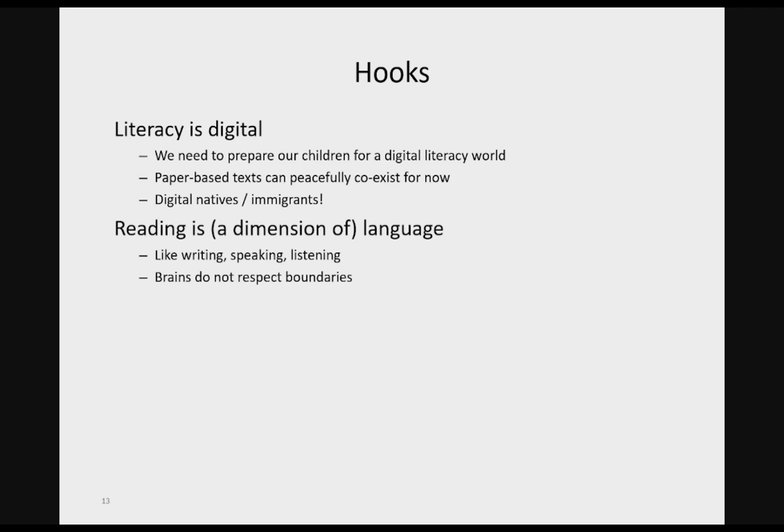Two, reading is language. Language is reading, like writing, speaking, listening. When you read, language centers are active. We're going to show and talk about that a little bit later. Brains do not respect boundaries. They like to do everything they can all at once. You build functional areas across existing areas.